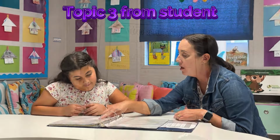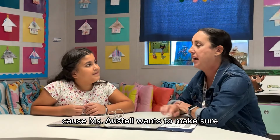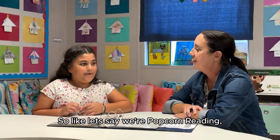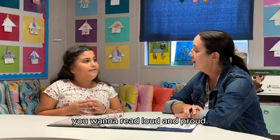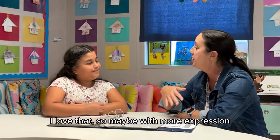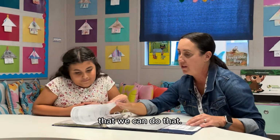Your next quarter goal, you wanted to add reading with confidence. What does that mean to you, Alyssa, if you want to read with confidence? Because Miss Austell wants to make sure I lead you in the right direction. So like, let's say we're popcorn reading and you're talking really shyly. Okay. You want to read loud and proud. I love that. So maybe with more expression, we can work on that. So together, let's look at some ideas of ways that we can do that.